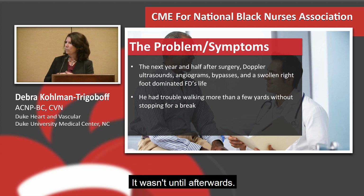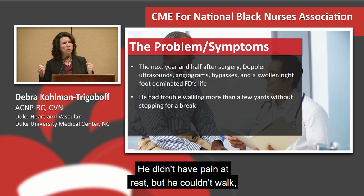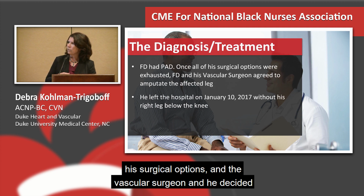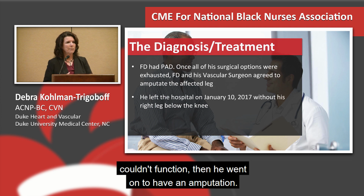It wasn't until afterwards. And then he continued to have trouble walking. He didn't have pain at rest, but he couldn't walk. He couldn't function. So he was told about this peripheral arterial disease and his surgical options by the vascular surgeon, and because he was so limited by his leg pain and he couldn't function, he went on to have an amputation.